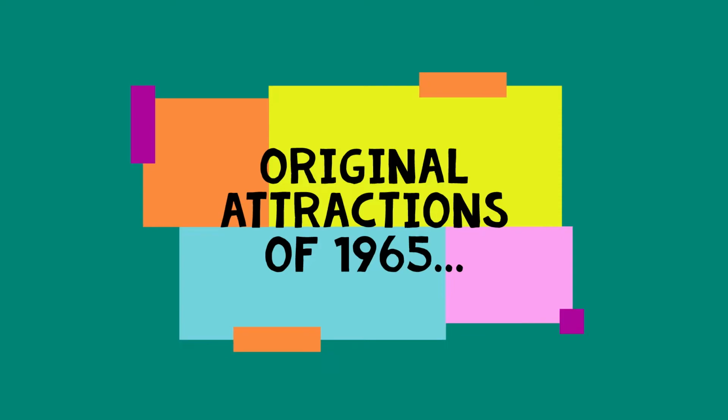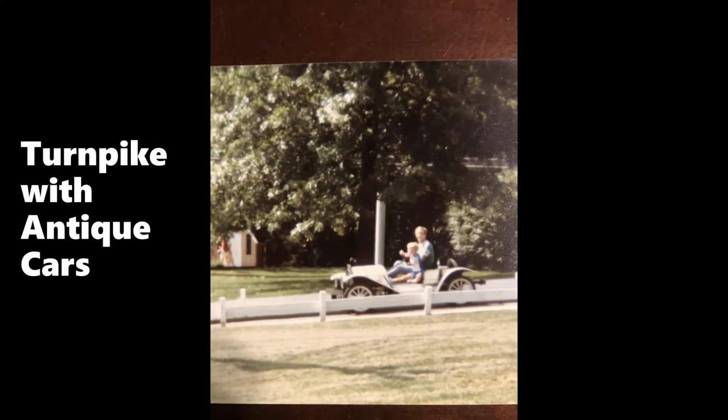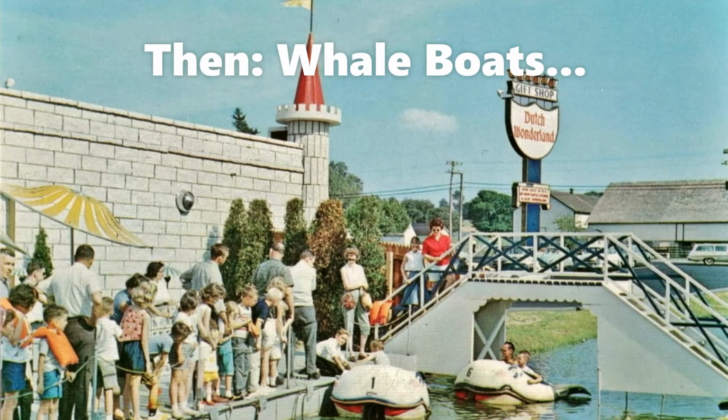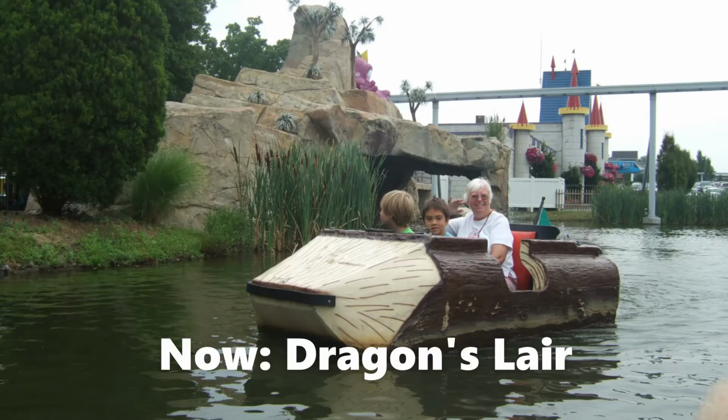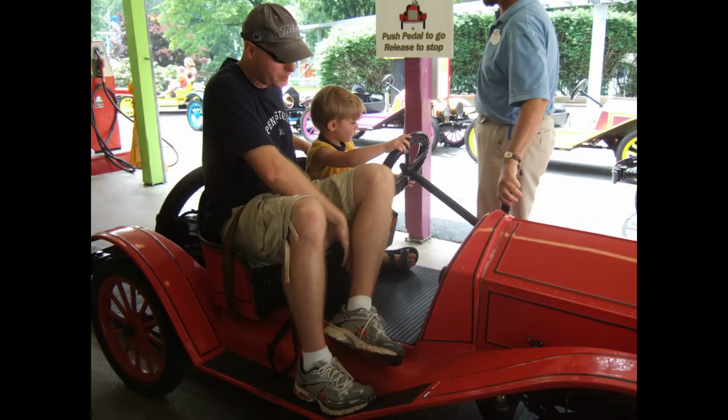The 4 original rides were the Wonderland Special Train, the Lady Gay Riverboat, the Turnpike with Antique Cars, and the Whaleboat, now known as Dragon's Lair. And up until 2017, when the Riverboat retired, all 4 of these original rides were still in operation, and you can still ride the other 3 today.